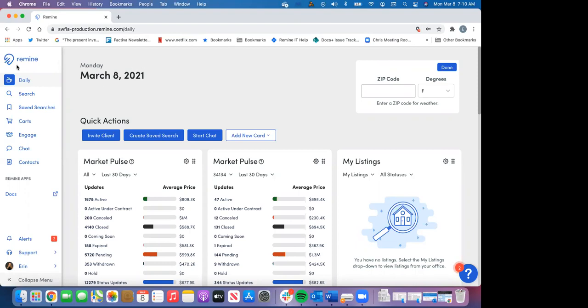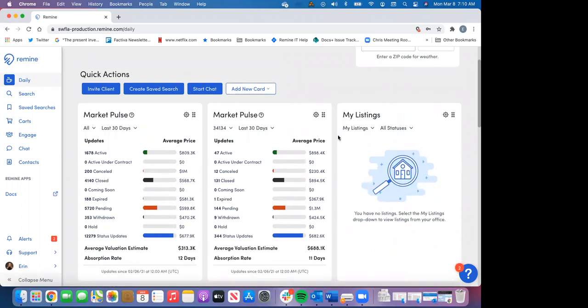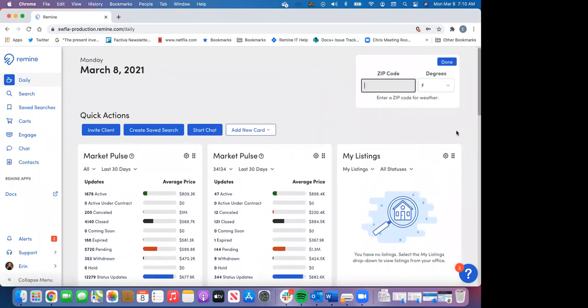The dashboard you can think of as your landing page, and it can be customized basically with what you want to see when you log in. There are no limits on how many of these, we call them cards, you can add to your home screen. To start, you might want to plug in the zip code for yourself, or perhaps for a listing that you might be going to see.